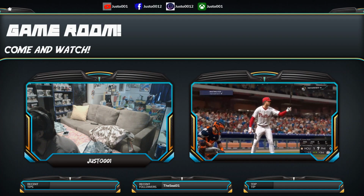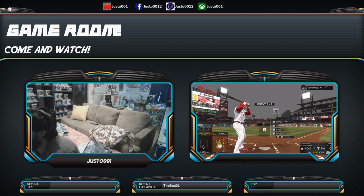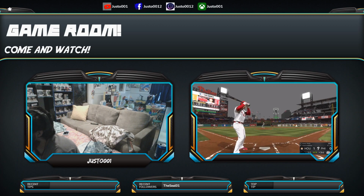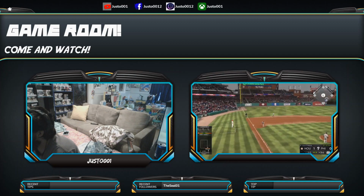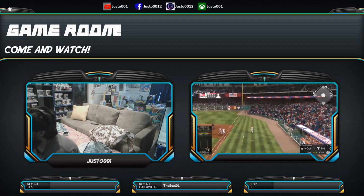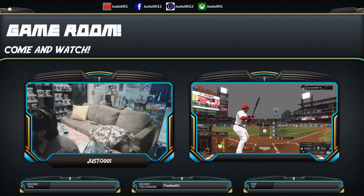Now to the plate, the pitcher, Aaron Nola. The 1-1 pitch. The bouncer to the left side. Diaz picks it up. Oh, and it sailed right over his head at first. And now, oh, this ball's going to wind up out of play. And a big mistake there. Nola at second with two down.